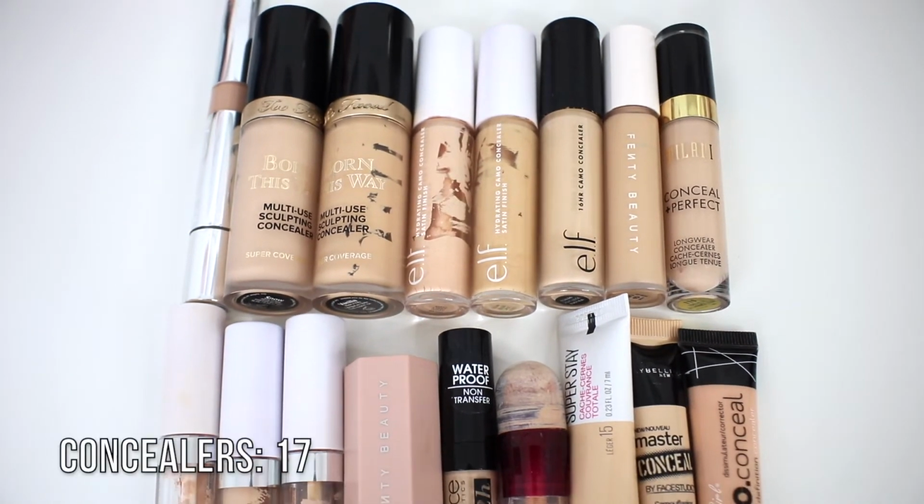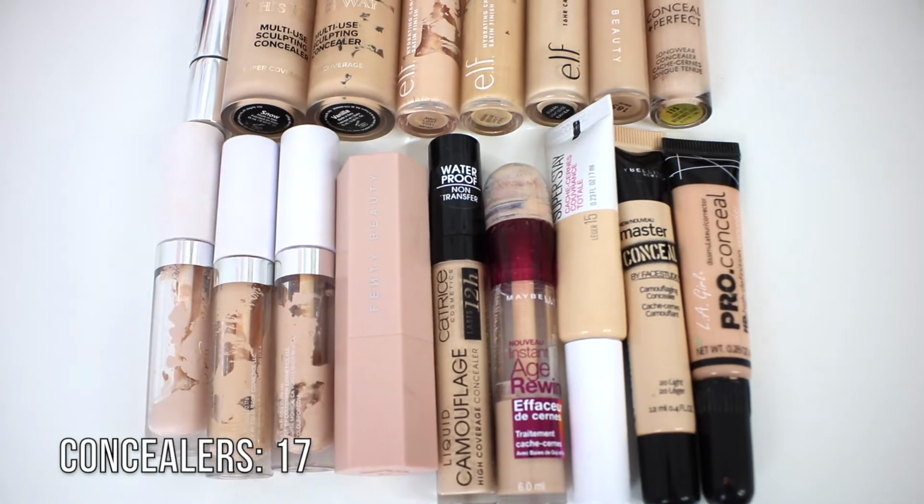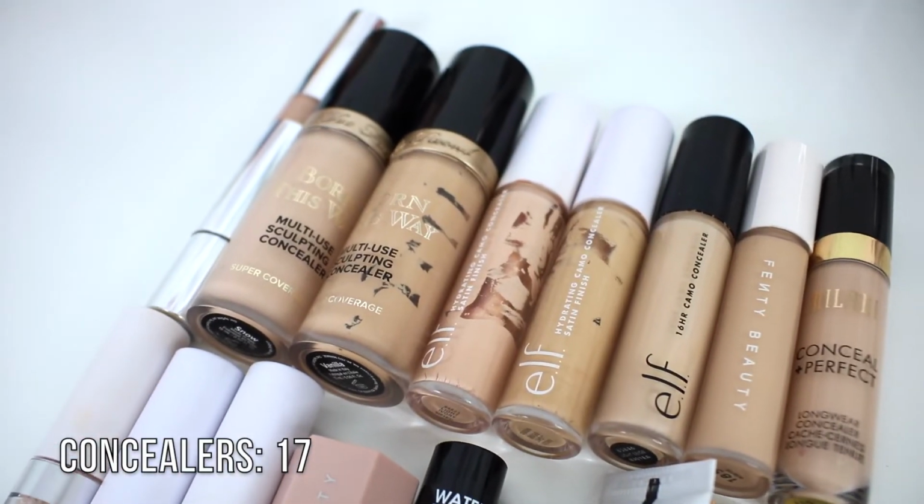I knew I was going to have a lot of concealers, and I'm actually surprised that the number didn't come in a little bit higher than what it's actually at. But for concealers, my inventory came in at 17 concealers, which again is larger than the average person, but I don't think it's astronomical.